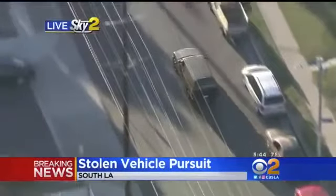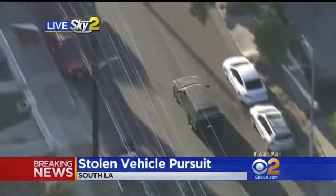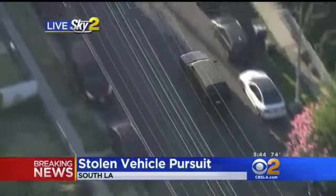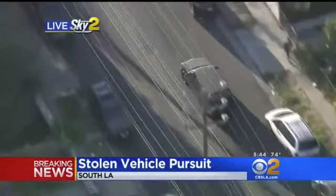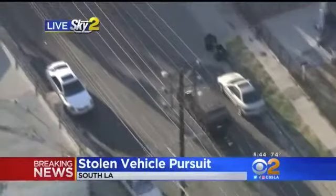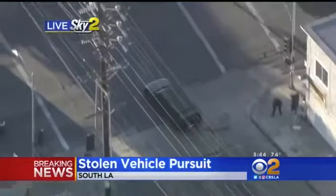You know, Stu, since he is making some familiar turns, does this make it more amenable for LAPD to use a spike strip if they wanted to? Because he might be going over familiar territory. They may have time to get in place. Most definitely. That is something that they're definitely going to use.